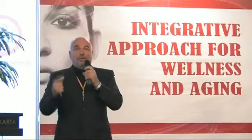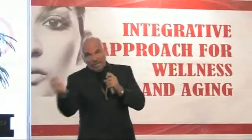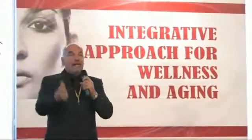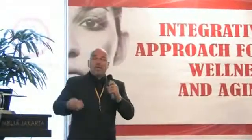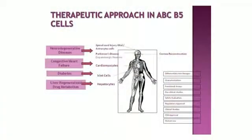Why is it important that they are not embryonic? Because embryonic cells are, from the ethical point, a problem, and they are high risk for cancer. And iPS cells are high risk for cancer. So what we have at the end of the day with these cells, we have a cell group we can use in many diseases worldwide.